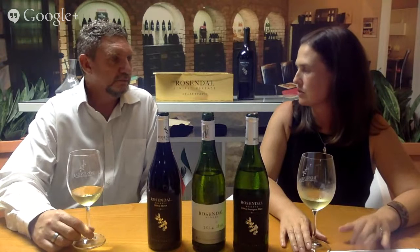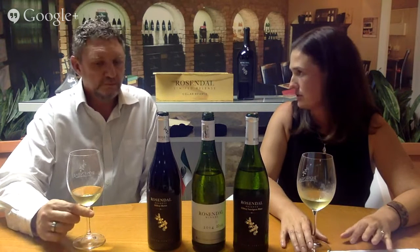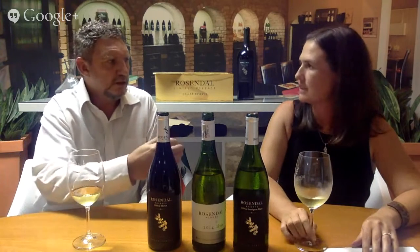You must tell me more about the blends in this wine. Okay, so this is a combination of Chenin Blanc, Grenache Blanc, and Roussanne. Grenache Blanc and Roussanne are cultivars that are found in the Rhone Valley in France. Okay, that's more the south or the east? Yes, south. Southeast, yes.